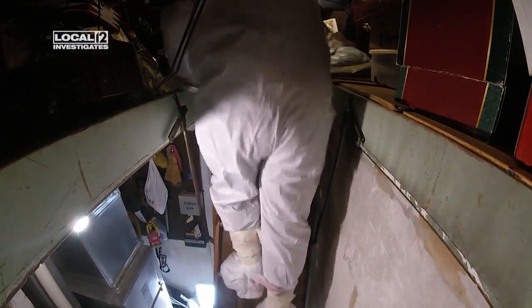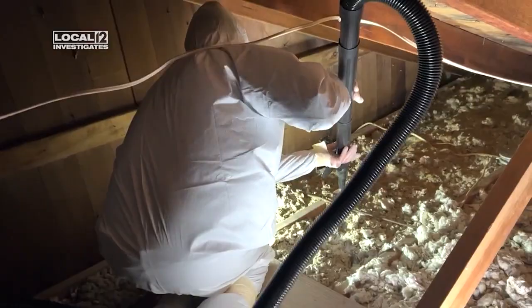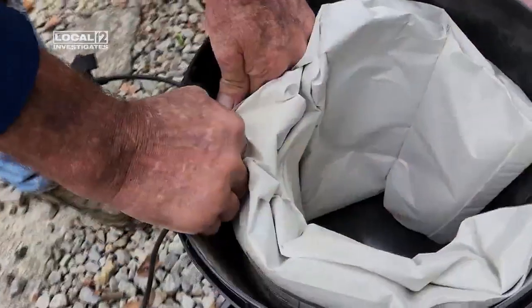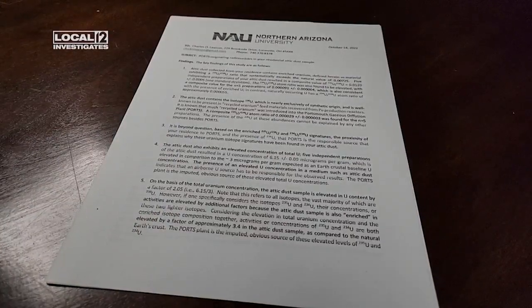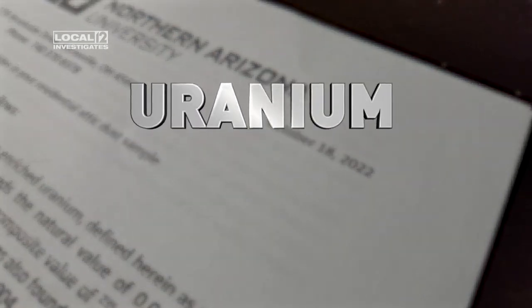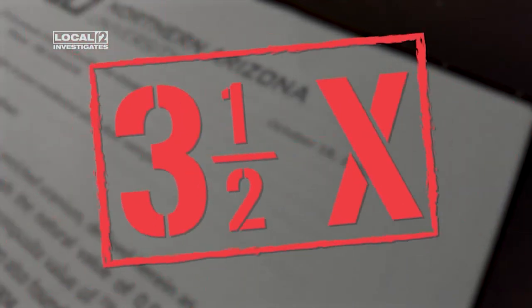To be absolutely sure of his findings, Dr. Ketterer sent us back to the attic, which is why we're up here, vacuuming as much dust, debris, and dirt as we could find. We got a bag full. After analyzing this latest batch, Dr. Ketterer delivered this report on October 18th, concluding the levels of uranium, including enriched 235 uranium in Lawson's attic, are nearly 3.5 times higher than what should be there.